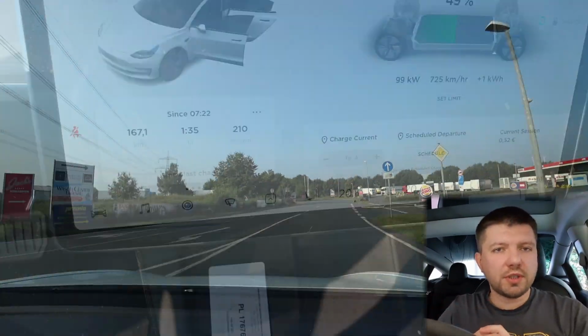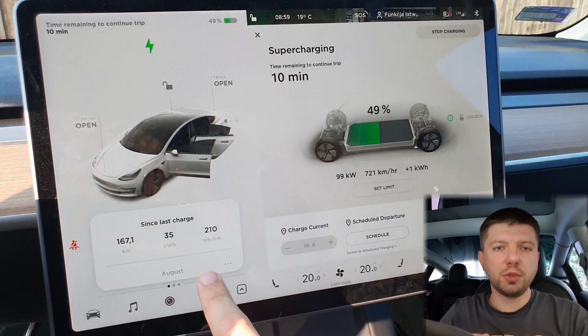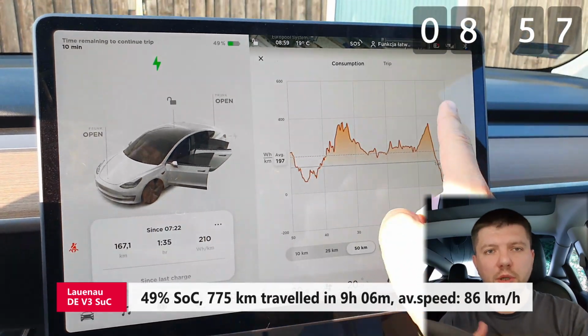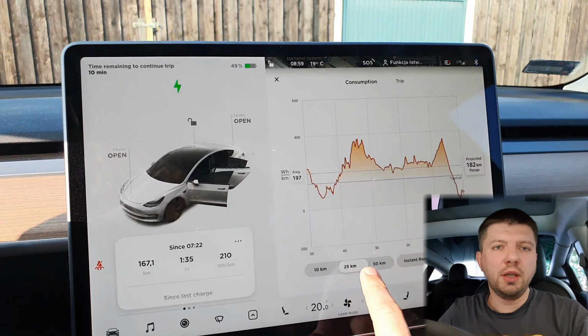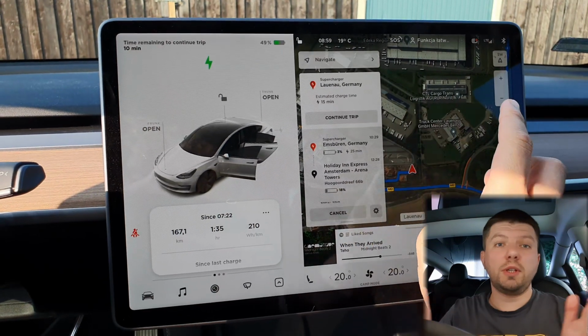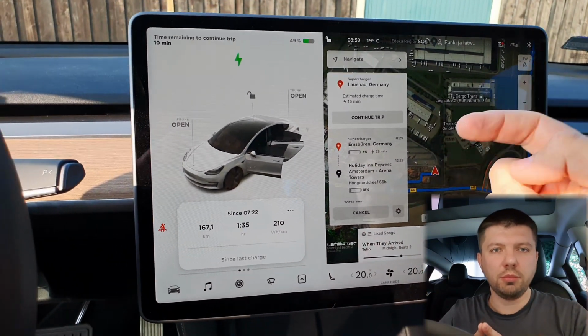We used 52% state of charge to drive 167 kilometers in 1 hour 35 minutes. Even though I drove very fast on some stretches, our consumption was only 210 watt-hours per kilometer, and the theoretical range is 321 kilometers, or 350 till complete discharge of the battery. Once again, the stretch is totally good for a Standard Range Plus Model 3.